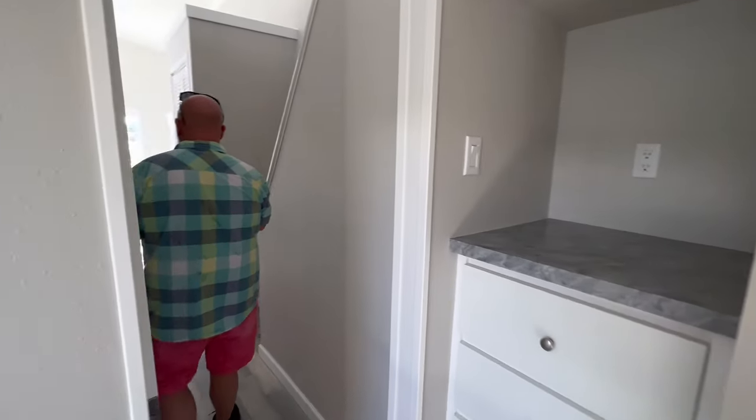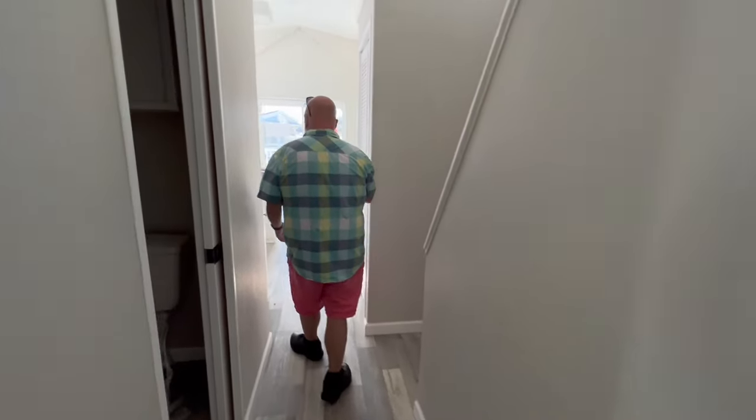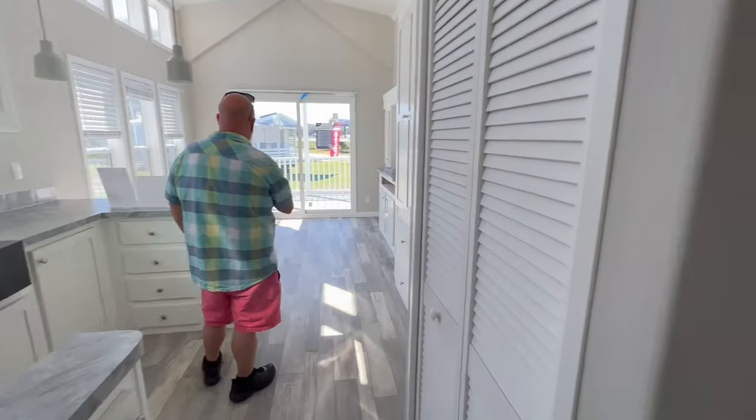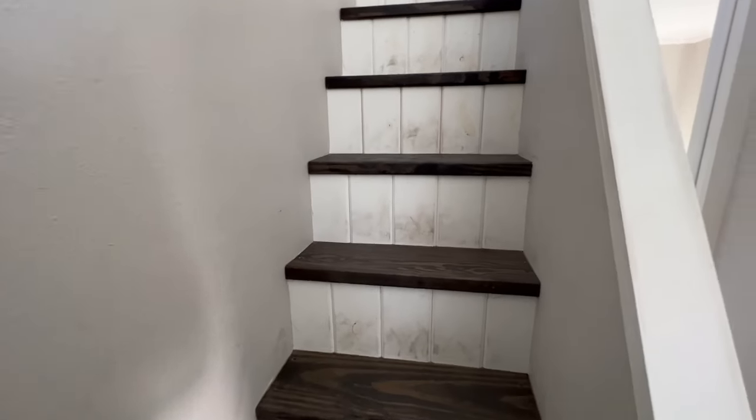This is a lofted model. It does cost a little more to deliver a lofted model because it requires different transport requirements in Florida. You have to have double escorts and things like that.